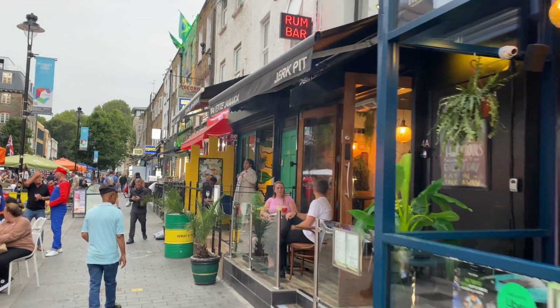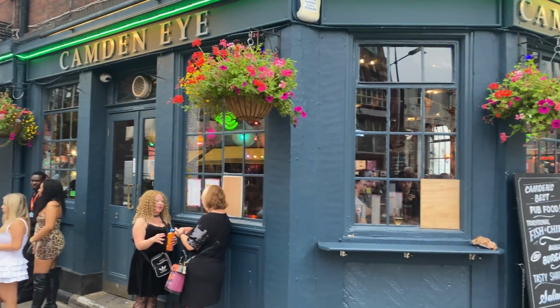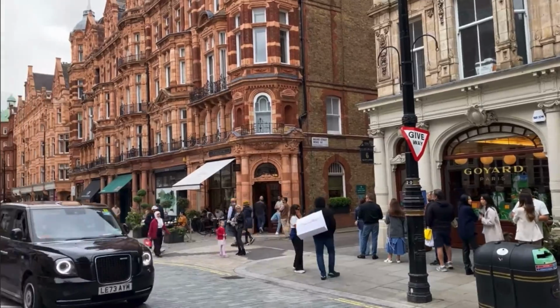If you prefer to stay relatively within your age group, a scene like Camden will cater to a much younger crowd than you'll find in Mayfair, for instance.